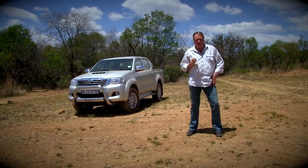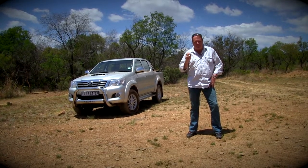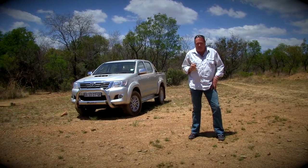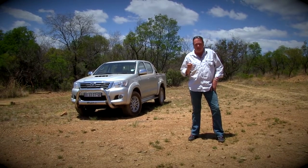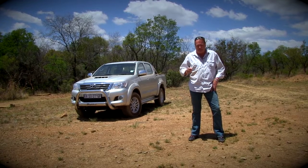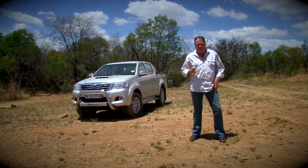The golden rule of off-roading is said to be as slow as possible and as fast as is necessary. But there are some people out there that seem to think that everything you do off-road has got to go with a lot of speed and a lot of enthusiasm. So let's put the theory to test.